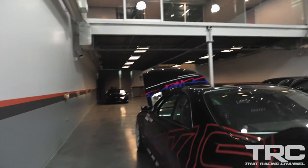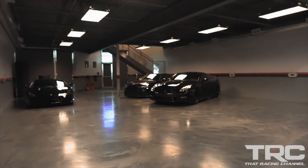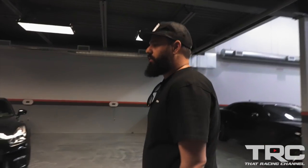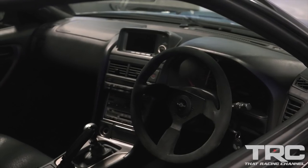Speaking of nice examples, my absolute favorite, that right there is a Fed legal R34. That's one of, I think, 15 now, the count's up to, Motorex R34s. I bought this car from my buddy Cameron at CNC Motors at the time.